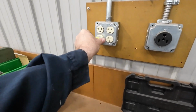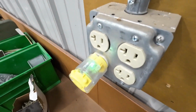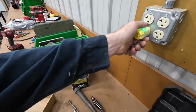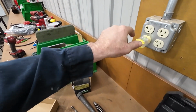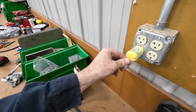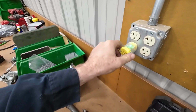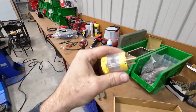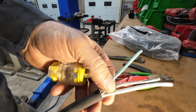So there, we got a light. We can tell if we got power on, so it's a quick little power tester too. Don't know if it's recommended for that. I don't know if you're supposed to use it like that, but I'm going to use it for that. Let me get the cord end on here, and we'll put some power to this thing and get her fired up.